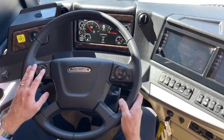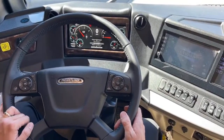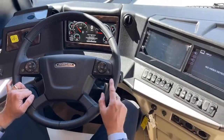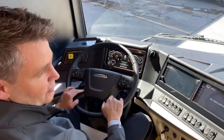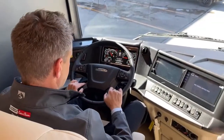Let me just back up here again. Bluetooth you can set up, standard units, steering effort. Maybe you saw on the front of the coach that sign that said comfort drive steering. What can you tell me about comfort drive steering? Another feature put on by Newmar.